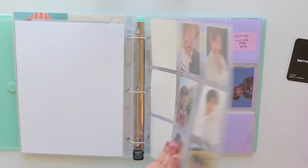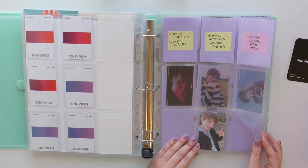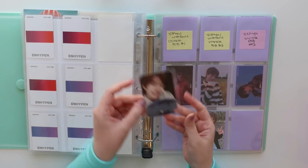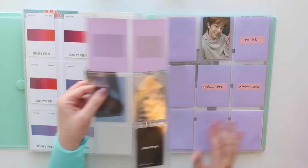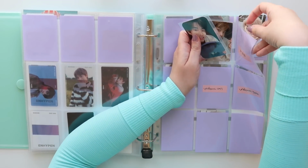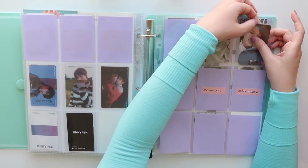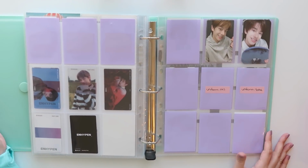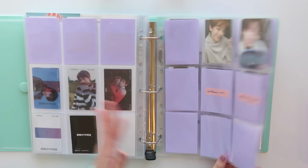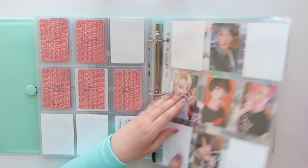Okay, my Border Day 1 collection is now complete. And what else do we have here? This is just like the pajama one. So I made him a little spot right here. There we go. Okay, that's it for Enhypen, and now we are going to get into my other multi-binder.